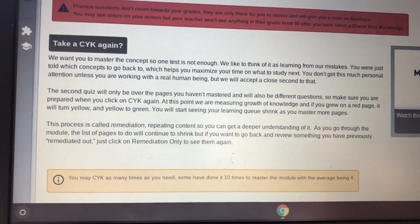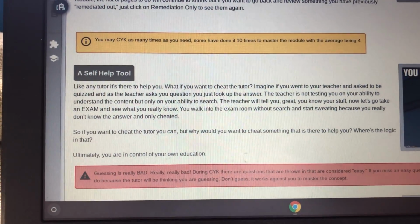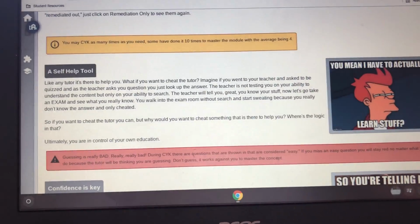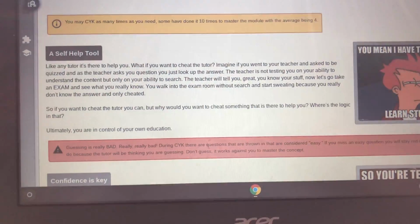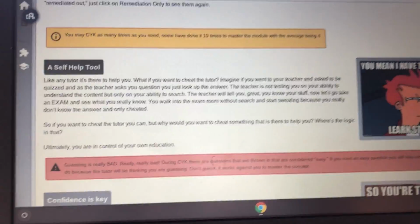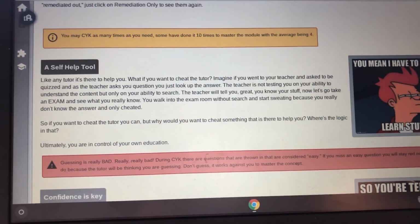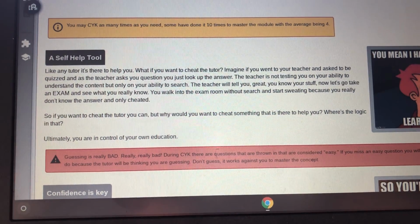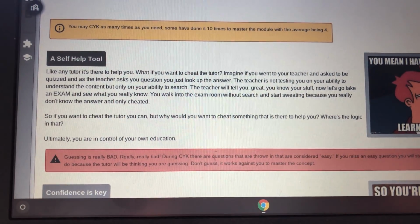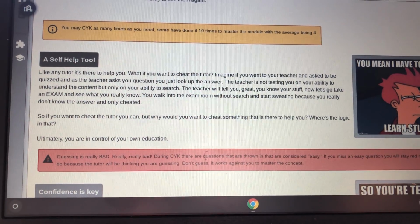What if you want to cheat the tutor? Imagine if you went to your teacher and asked to be quizzed, and the teacher asks you questions, and you just look up the answers. The teacher is not testing you on your ability to understand the content, but only your ability to search. The teacher will tell you, great, you know your stuff. Now let's go and take the exam and see what you really know.